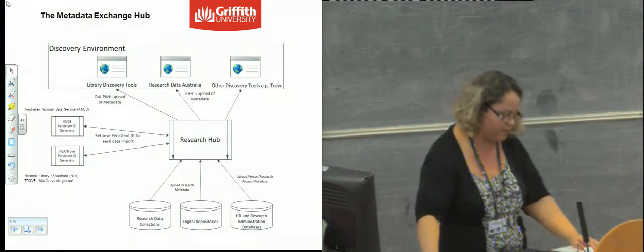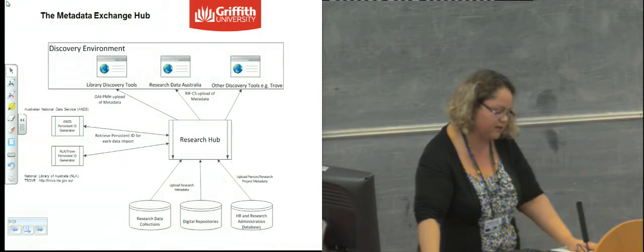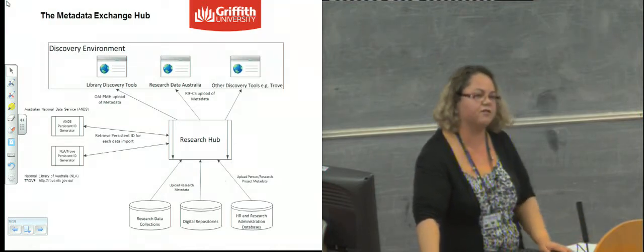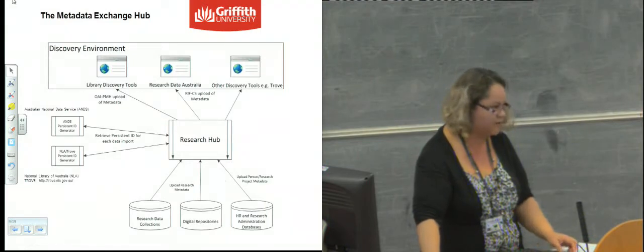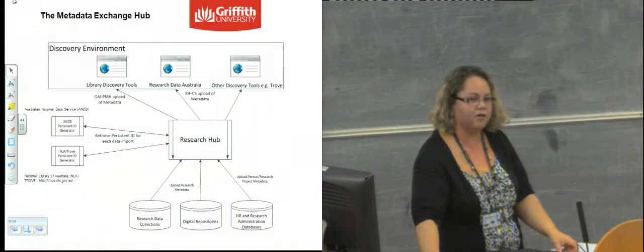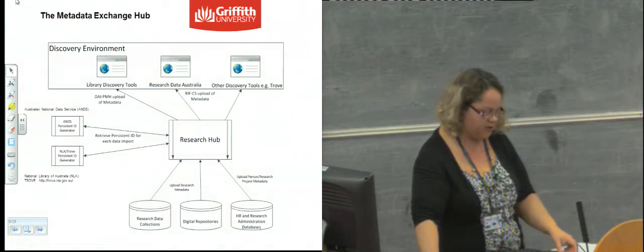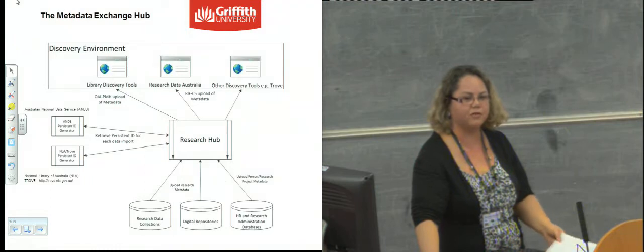So up the top, the records go to Research Data Australia, the ANZ service. They go to library discovery tools, and they go to other discovery tools, such as the National Library's Trove service. I do have a more complex diagram, though I'm not the technical person, but if you want, I can provide a better diagram with the RDF and the SPARQL queries and the OAI-PMH and all that kind of stuff in it.